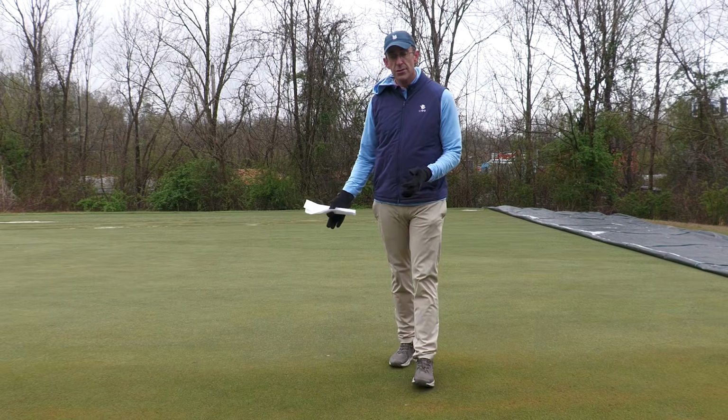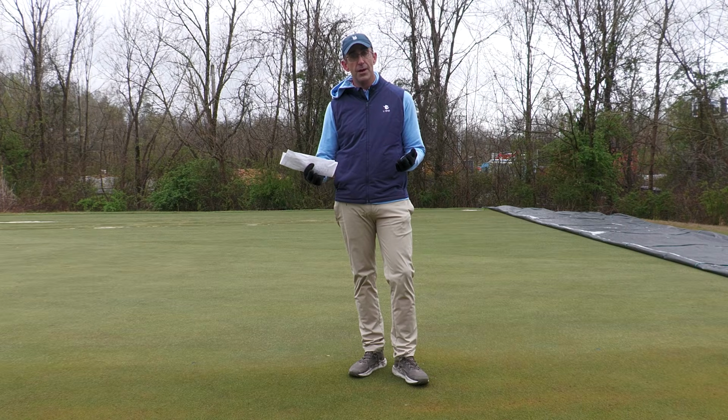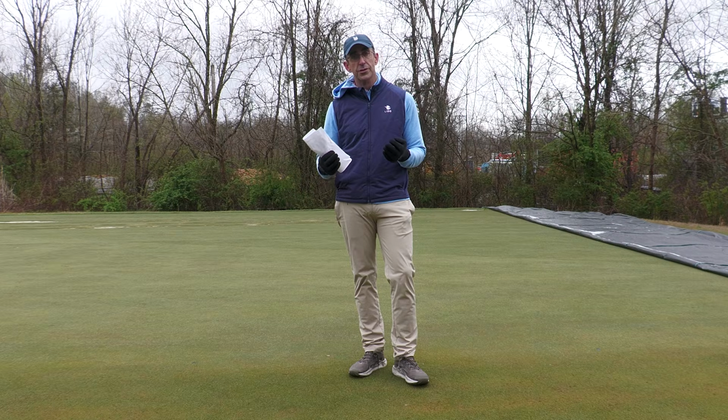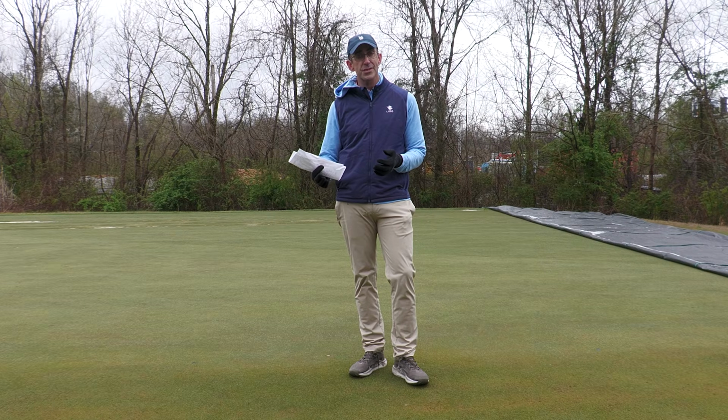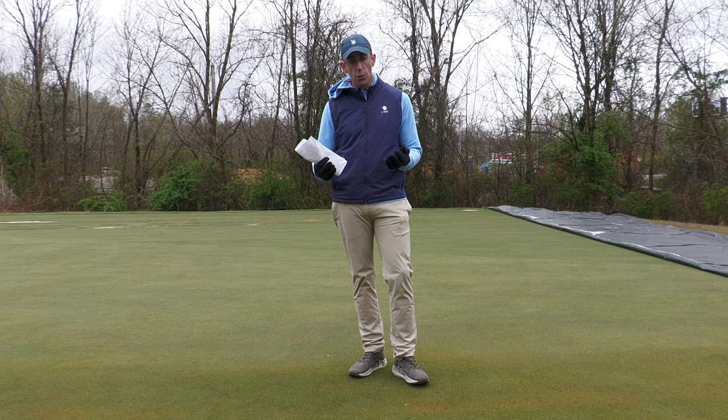So here we'll start with the non-treated check plot. This is again a TifEagle surface, natural POA population. We know that it's resistant to our ALS inhibitors, and Curb is a herbicide. We haven't confirmed resistance here, but it does not perform as one would hope.